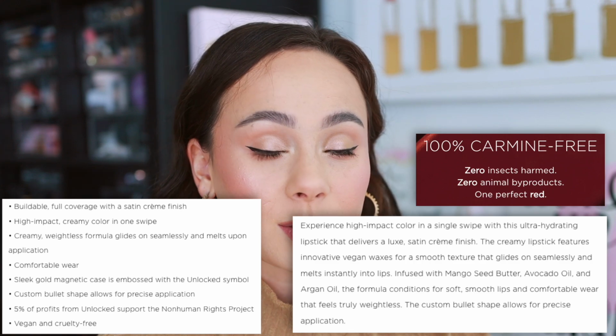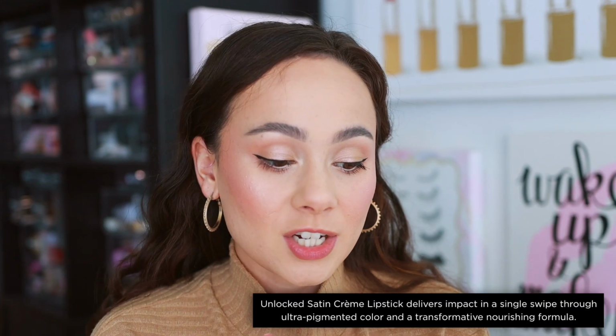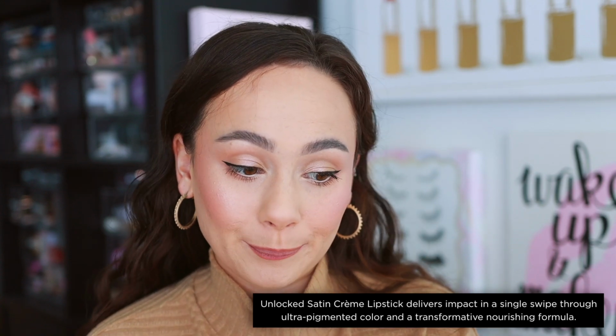Now, the formulation of these, I'm talking too much, I'm sorry. It's an ultra hydrating lipstick that's supposed to give high impact color in a single swipe. The finish is a satin cream. All lipsticks have a 12-month shelf life and are made in Korea, which I've noticed a lot of lip products are made in Korea. They tend to do a very good job when sourced from there.